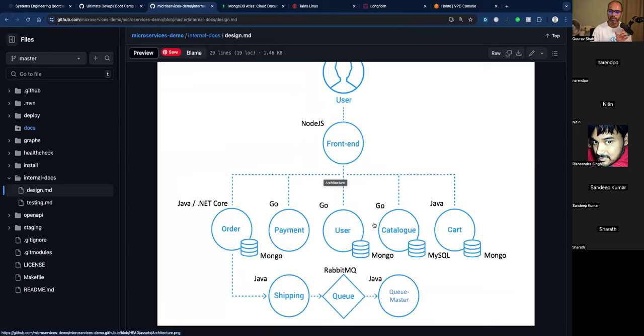You have a different service for catalog, storing the catalog. Catalog has its own DB, which is a relational database, MySQL. You have a different application for the carts. That is where MongoDB comes in. You have a different application for user management, for payments, for order processing, for shipping, for queue, and so on. So each of the functions is divided into these components, and each component is managed with one microservice.